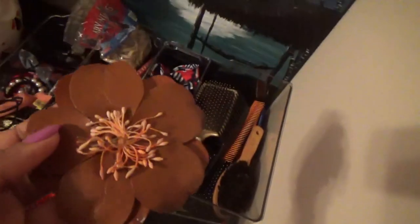Here's another one of these. I got those from Forever 21. This came from Target or Forever 21. I used to have a silver one. I think my daughter tore it up. This used to be on a hard headband too, and I just made a bobby pin out of it. Just invented up some stuff.